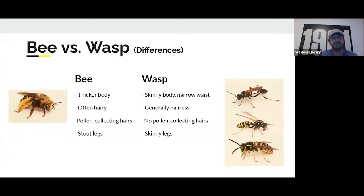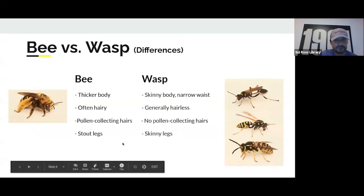And again, I mentioned pollen collecting hairs. You'll see that on a bee, whether it's on the legs and sometimes even on the belly, and you don't see it so much on a wasp. Legs are another big indicator. You can see how this bee has stout legs, all the way around, whereas the wasp has real skinny, spindly legs, and they just aren't as buff, I guess you could say, as a bee.